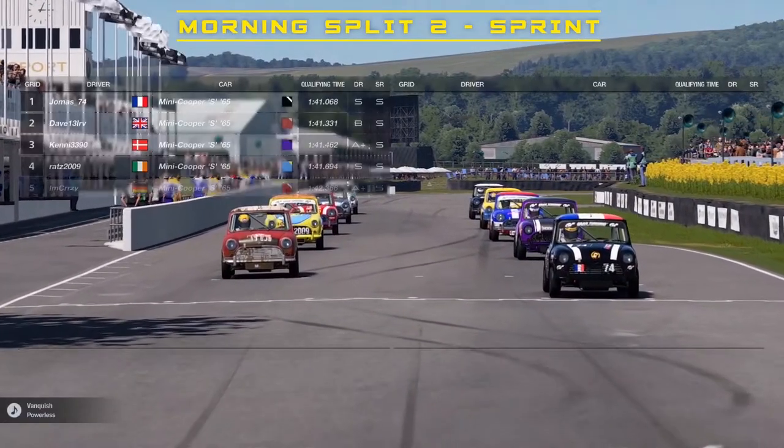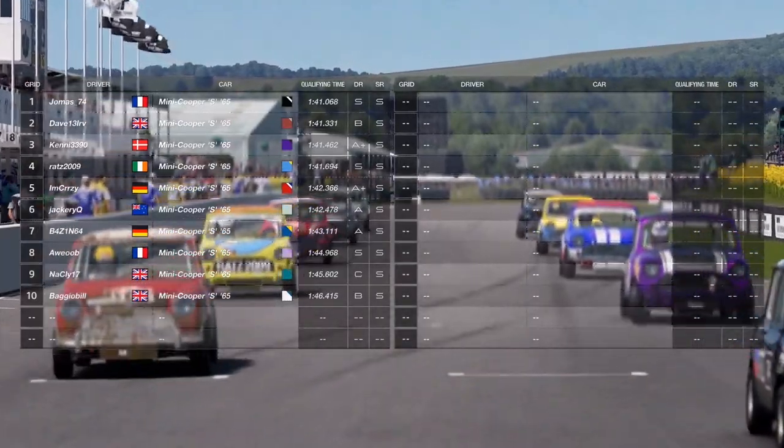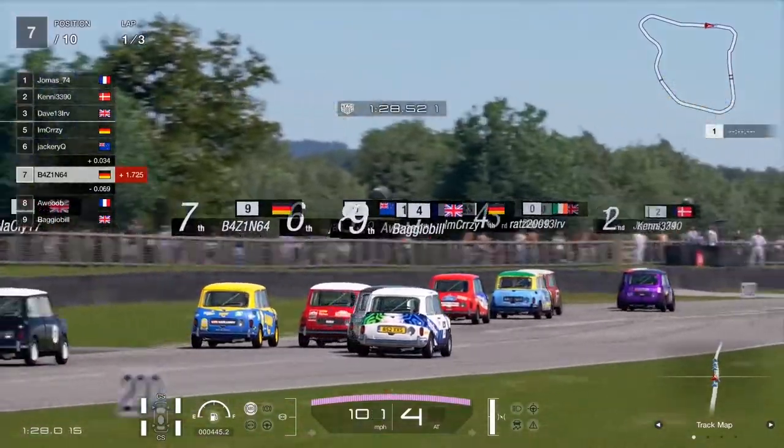Lots of flashing lights here. We've got two Monte Carlo Rally liveries in here as well. The muddy one is Dave. The non-muddy one is Jackery Q, the Kiwi. As they head towards Woodcourt, Baggio Bill pushing a Woob along a little bit here.